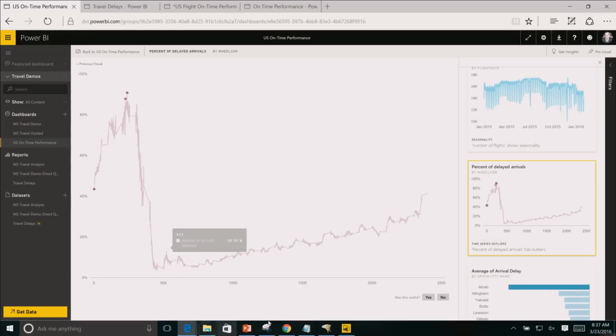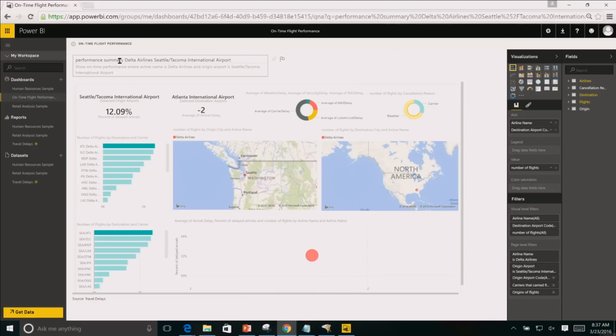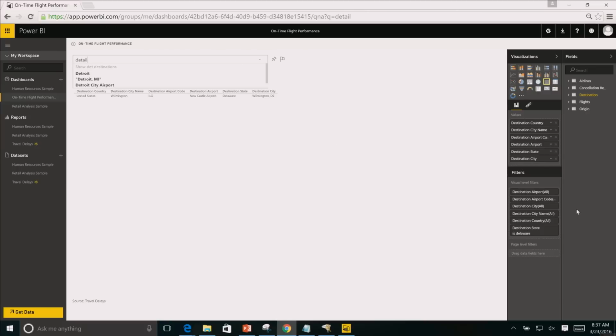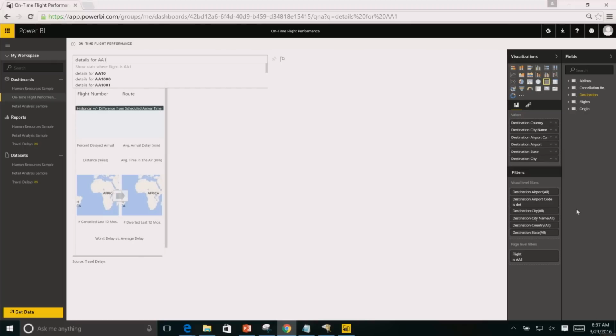There's one other thing in here. Okay, so you see this really nice autocomplete? I just typed "details for," and now I'm going to say AA1. And this brought back this nice little narrow card, filtered to flight number AA1, which I think is American Airlines from JFK to Los Angeles. Right? So this is kind of a typical scenario.